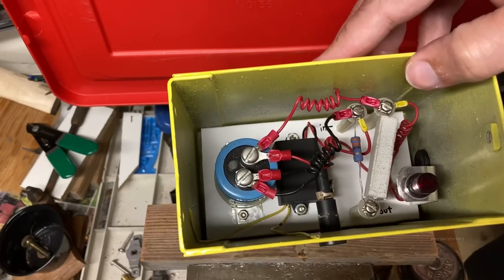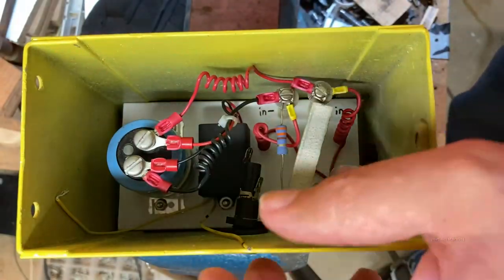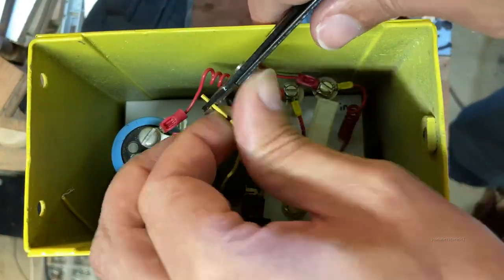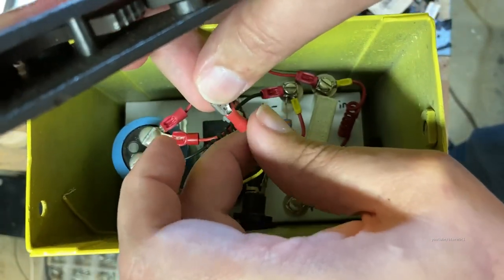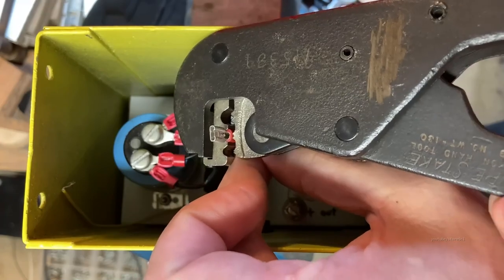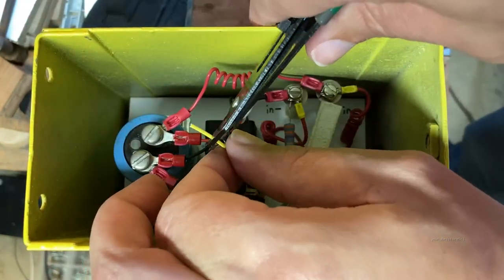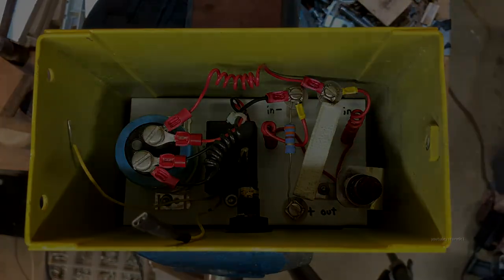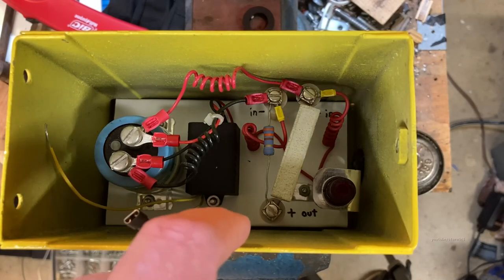Just kind of test fitting everything here. Fuse holder looks like it clears everything. All right, I have to do the unthinkable here and use a self-tapper for the ground screw. But the good news is I'll put it in the tray down at the bottom there.